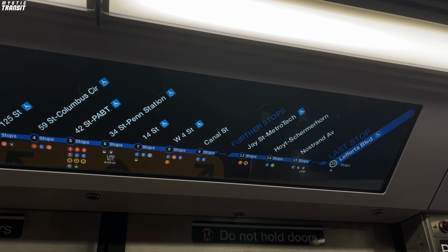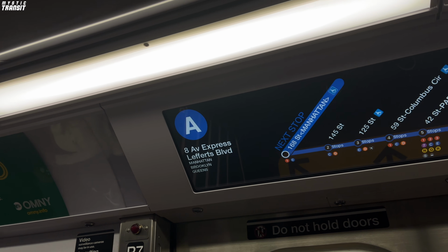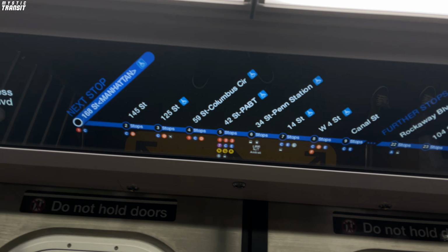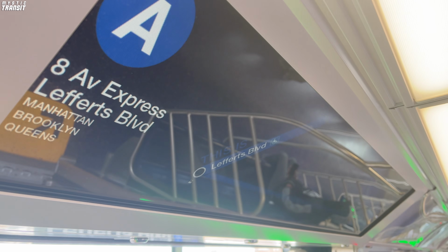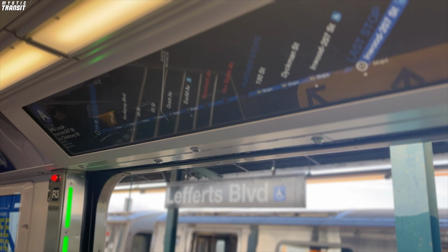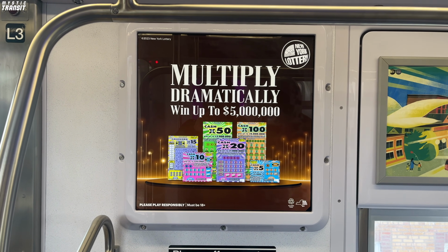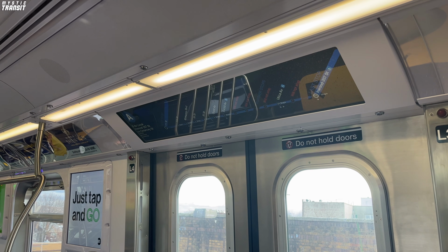On the R211 mock-up in Hudson Yards a few years back, the fine screens above the doors showed everything you needed to know about the station you were arriving at. Exit locations, bus transfers, literally everything. These screens, however, only show you subway transfers and the next few stops. It's just a redesigned R160 fine display, with the only improvement being that there's 8 in a car now, and that's kinda disappointing. These new trains have so much potential to improve wayfinding in the subway system.